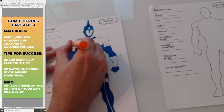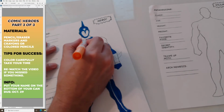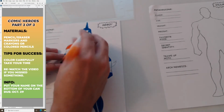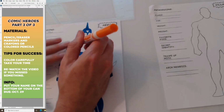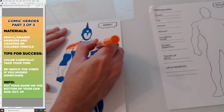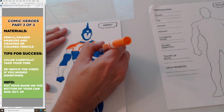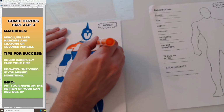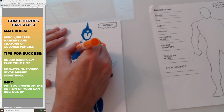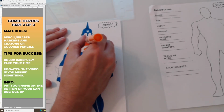Okay, so I'm going to do this orange now. Originally this was going to be black, but I changed my mind because that blue was so dark. If the blue was lighter, then I would have done this black. But I discovered that my blue was way darker than I thought. So that's okay. I'm just going to do it that way. You can change your mind. Okay, I'm going to have this orange too.